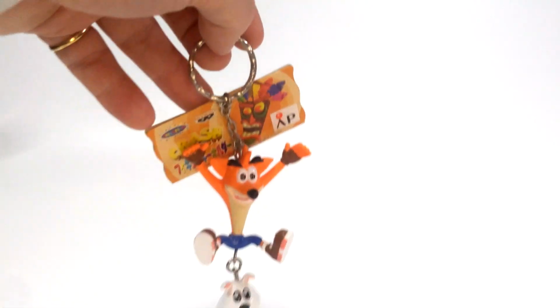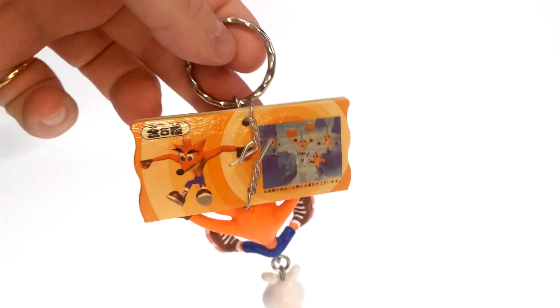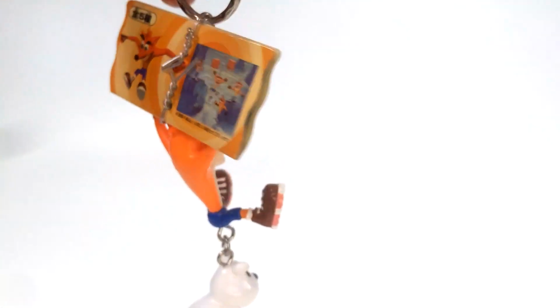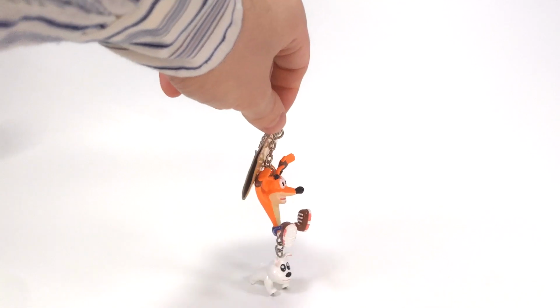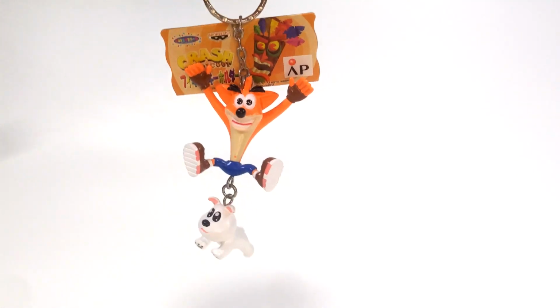There you go. So there were a few different keychains in this line, which I do have the whole collection, so we will be doing a review of those. But yes, this is the only one that features Polar, and it's also the only keychain that features a figure of Polar actually in a running pose. So bear that in mind for later. This is the only one where Polar is running.